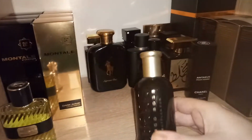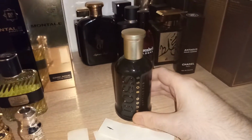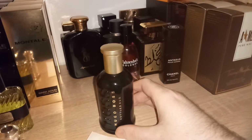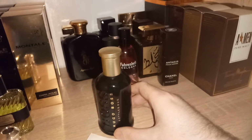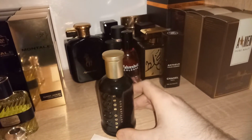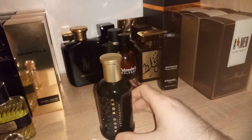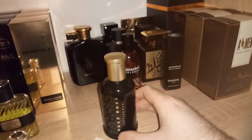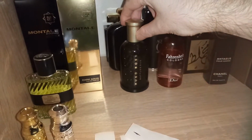Boss Bold Oud. I'm really feeling this. This is probably the best designer scent. Not just best oud, I'm talking best designer scent. It takes everything that's good about Boss Bold and just makes it better. And the oud in it is actually a very good oud. I'd like to think I've got a pretty good knowledge of oud, and I think that's a pretty good oud in there. It literally smells like quite a good oud after.